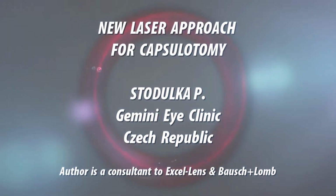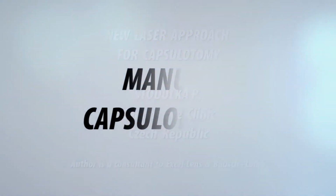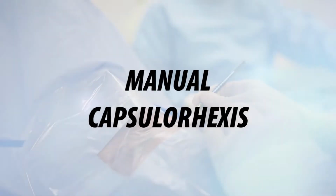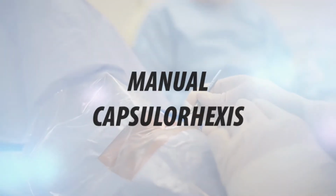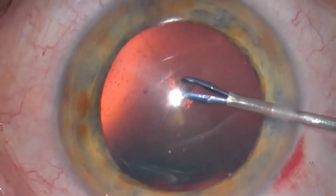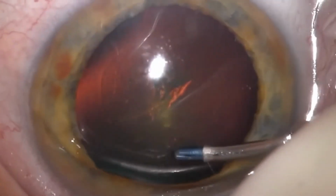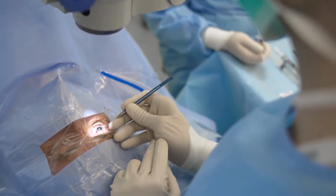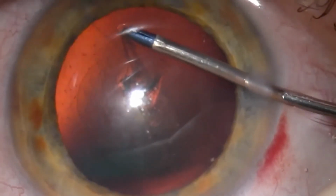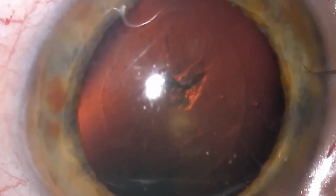A circular opening in the lens capsule is a gate inside the lens for cataract surgery. The most common way to open the capsule is a manual capsulorhexis. Handheld forceps are introduced through the main or side port incision to punch the capsule and create a circular opening in it. The shape is not always circular, and occasionally a capsulorhexis is either too small or larger than the IOL optic, which can compromise long-term IOL stability.